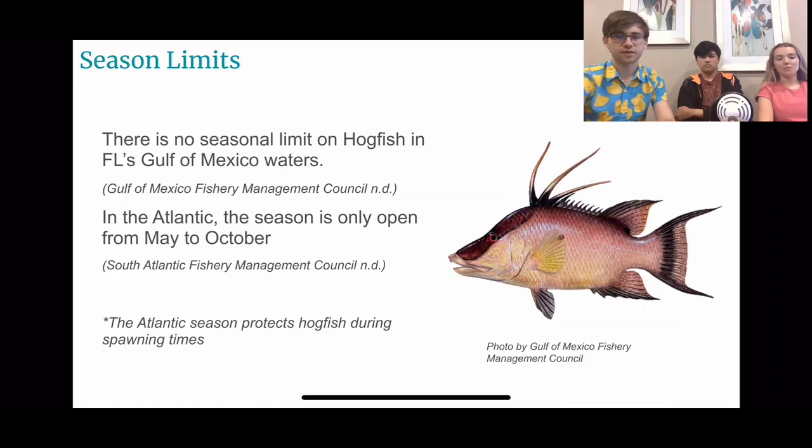So in Gulf of Mexico's waters, there's no seasonal limit, as in the time of the year that you're able to catch the fish. You can catch it year-round, but in the Atlantic, the season is only open from May to October. And if you remember from what we were talking about from our spawning season earlier, this is to protect them during their spawning time.